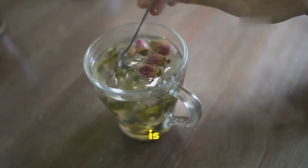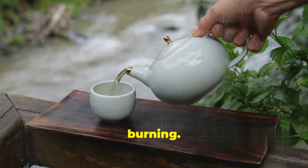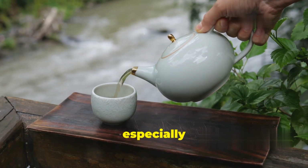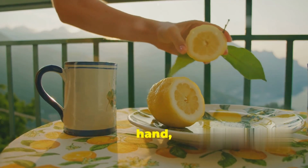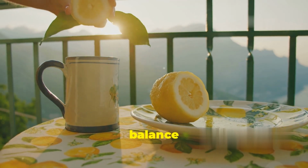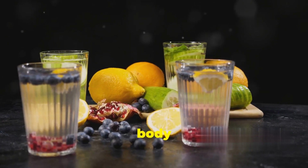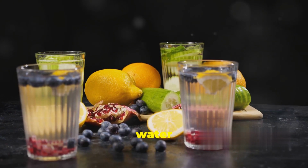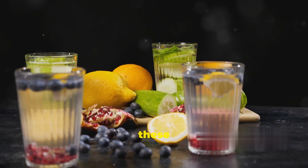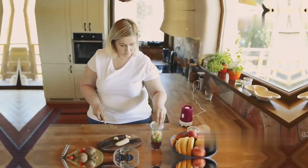Green tea, for example, is packed with antioxidants that have been linked to increased metabolism and fat burning. The catechins in green tea are known to enhance the body's ability to burn fat, especially during exercise. Lemon, on the other hand, aids in digestion by stimulating the production of digestive enzymes. It also helps balance the body's pH levels and provides a good dose of vitamin C, and helps your body flush out toxins. Drinking lemon water regularly can lead to a feeling of overall wellness and rejuvenation. Together, these ingredients create a powerful combination that supports your health and well-being.